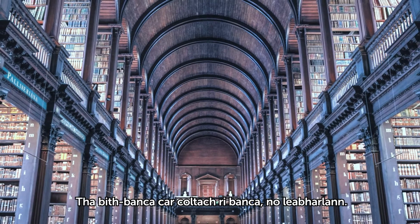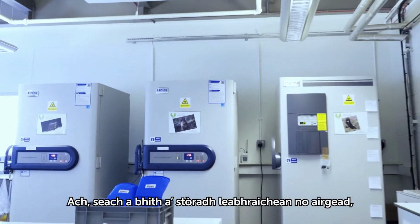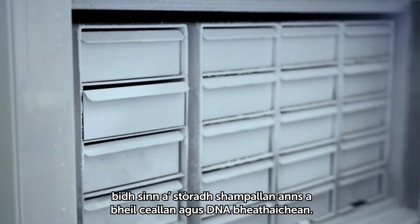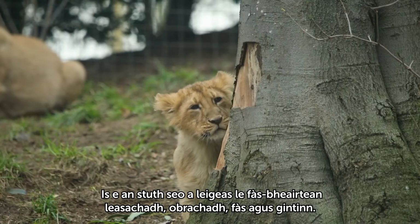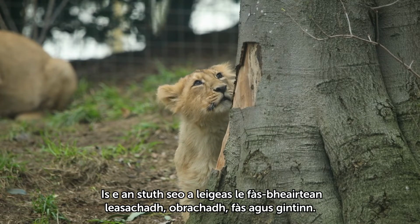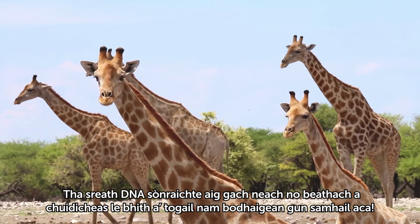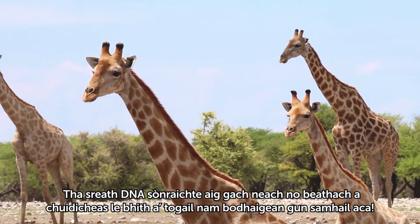A biobank is a bit like a bank or a library, only instead of storing books or money, we store samples that contain the cells and DNA of animals. Most cells contain DNA. It is this substance that allows organisms to develop, function, grow and reproduce. Each individual or animal has a unique DNA sequence that helps build our unique bodies.